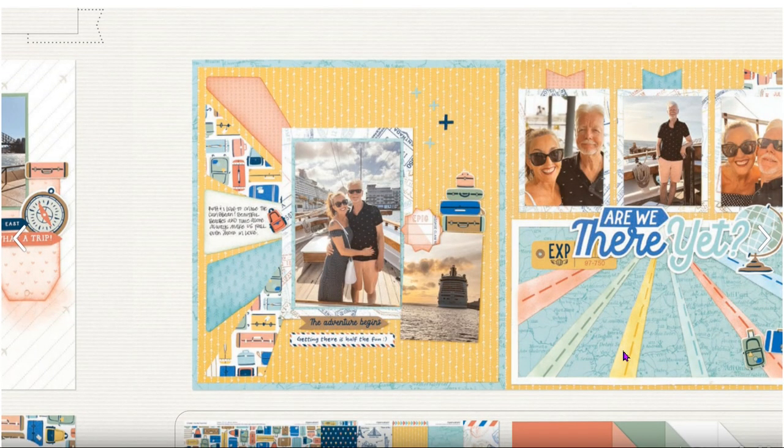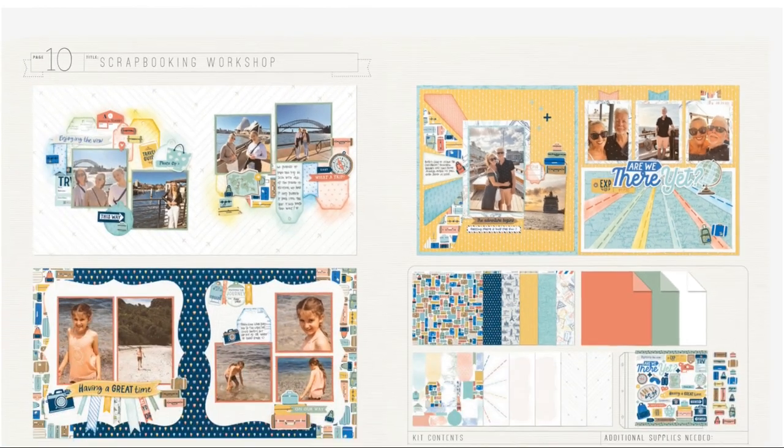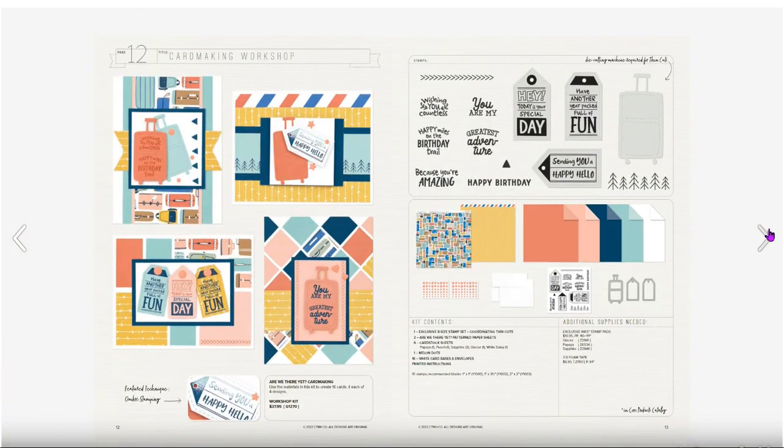Okay, so here you can see that area I couldn't really describe to you. So it has that shape, that punch out area with those lines underneath it. I'll be doing something different. I'll be doing some 6x12 and 8x12 flip flaps on mine. So check it out. Really, really fun. So if you like the work of Close to My Heart, you're more than welcome to follow their guide. The card workshop is adorable.